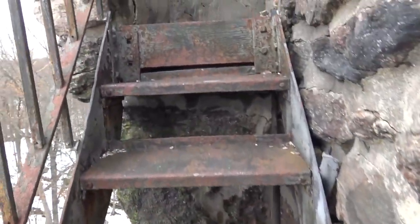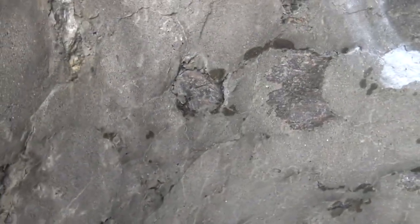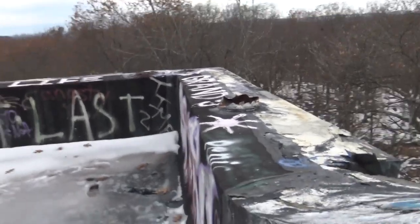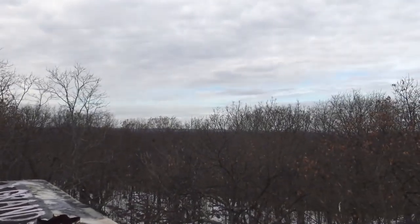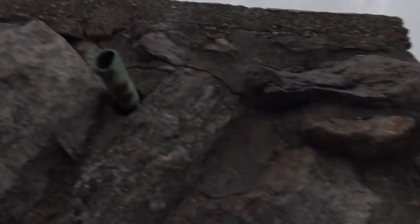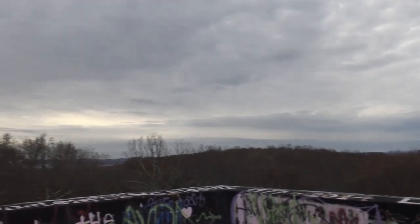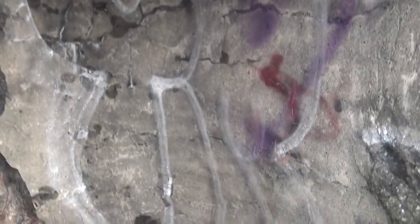Just always holding on to something. I don't know how secure this is. Feels pretty solid, but you never know with these bolts. Definitely not fully attached. Yeah, that's some view. Wow. We made it to the top of this building. It is cool. I like this little archway.